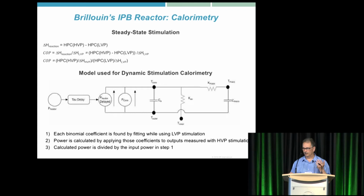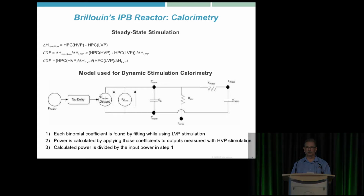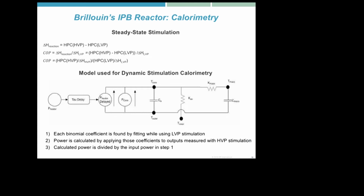And then they like to use COP, not everybody likes to use it, but then you just get your delta H that you calculated divided by the amount of power that you know went in from your low voltage pulse stimulation.